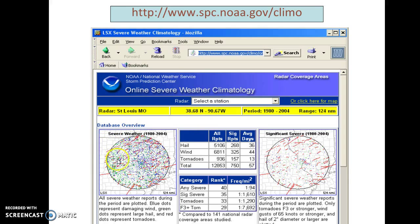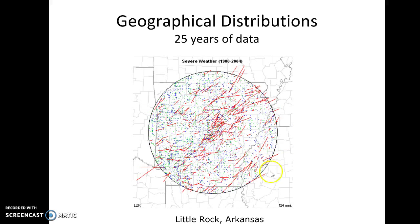We had this really large tornado outbreak in the 1970s. These are tornado maps that you can get from the National Weather Service. And if we zoom in on one, what it's showing is from a time period of 1980 to 2004 now, tornadoes within this area. And these red lines, each red line represents an individual tornado that occurred during this time frame in Little Rock, Arkansas.